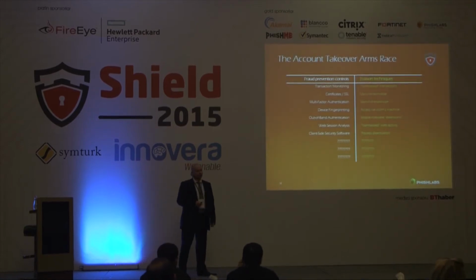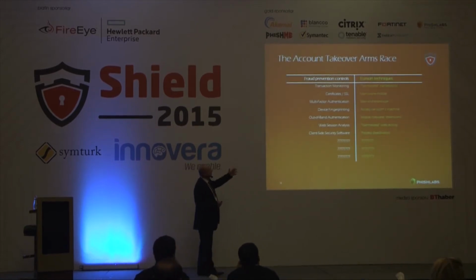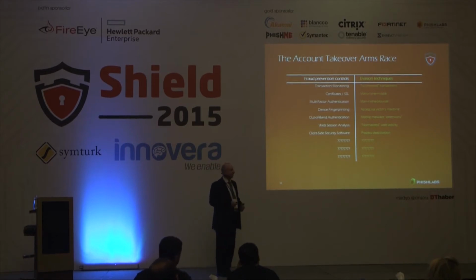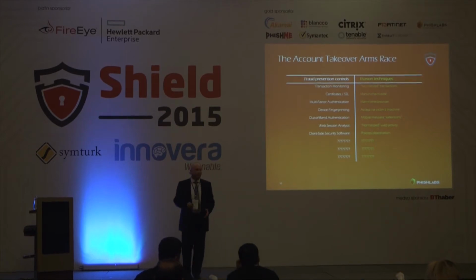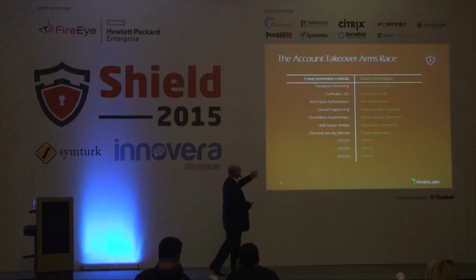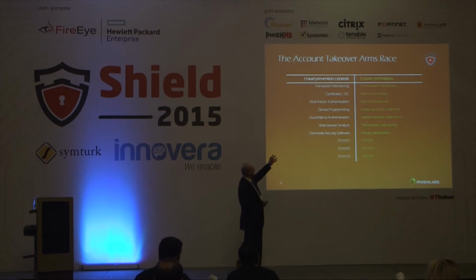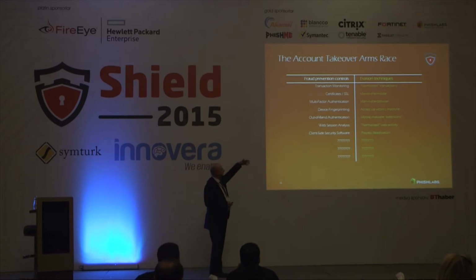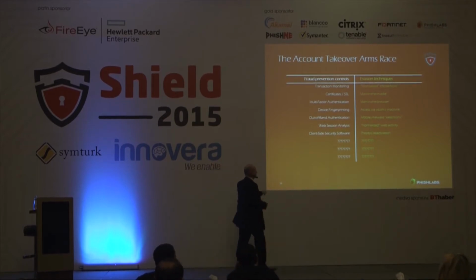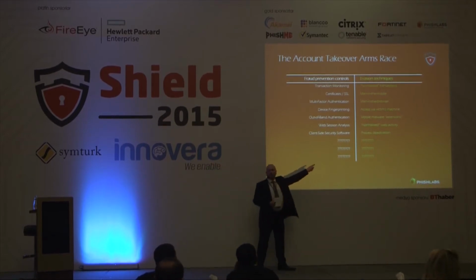So it's a bit like an arms race. We come out with new fraud prevention controls. As soon as they're deployed, the bad guys come out with ways around it, evasion techniques. Okay, so transaction monitoring, normalized transactions, certificates, SSL, man-in-the-middle attacks, and so on as we go through. These ones down the bottom, this is what's coming next week and next month.